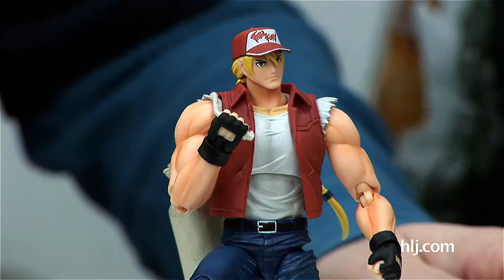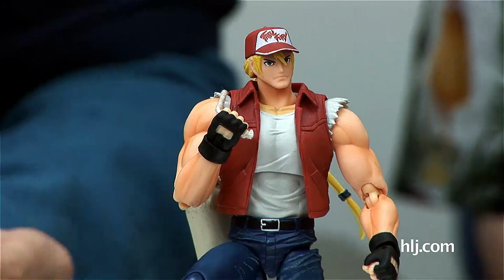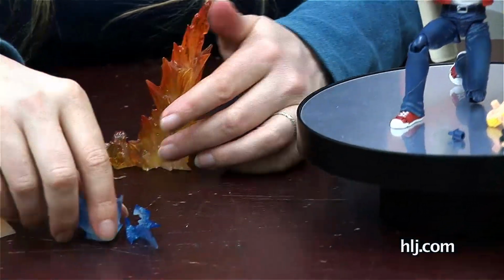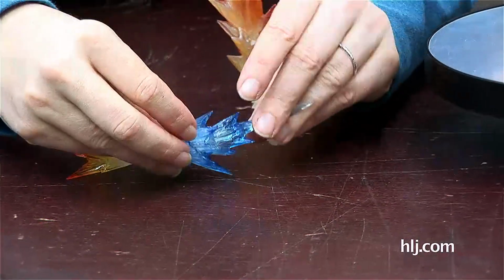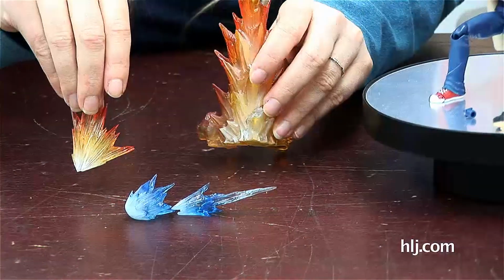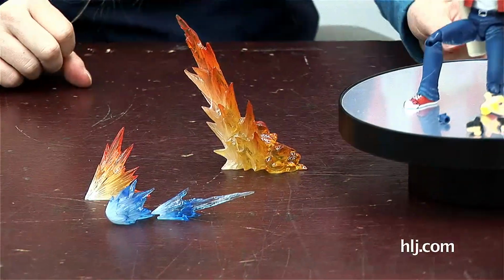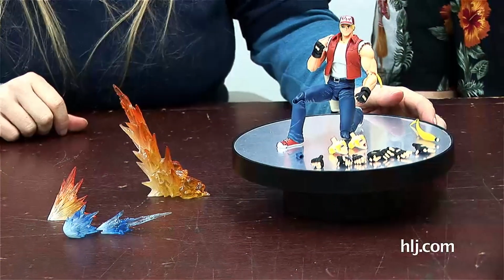And more than looking cool standing still, you can put him in action with nifty effect parts. These two will fit together, and then you've got the separate ones that you would put on the ground and let him launch into his moves. Wow. Let's take a look at those.